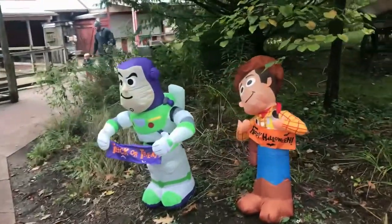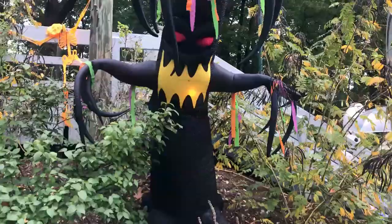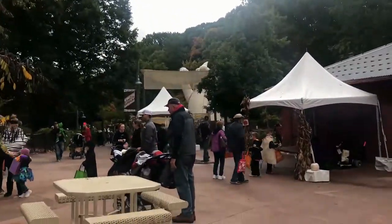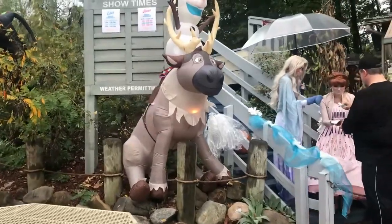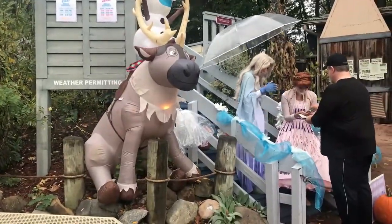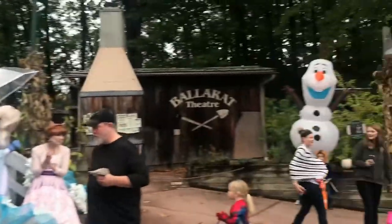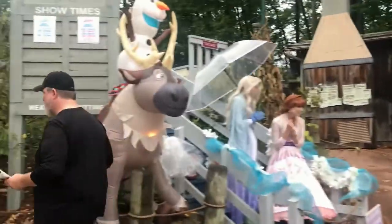Over here, and oh, I love it. Buzz and Woody. This guy is awesome. And you know what else is awesome? The music back there. It is so great. Over here are Anna and Elsa, as well as some really good photo ops with Sven and Olaf, and then Olaf over there. And then here are the bikes.